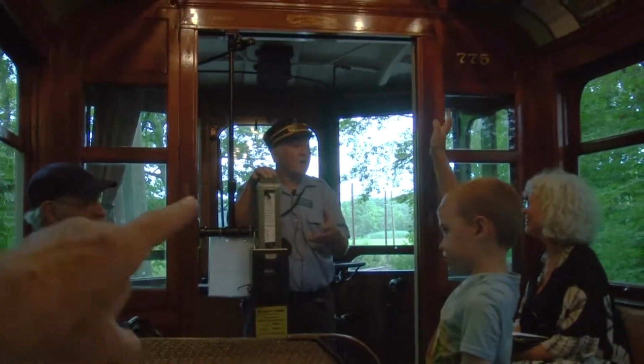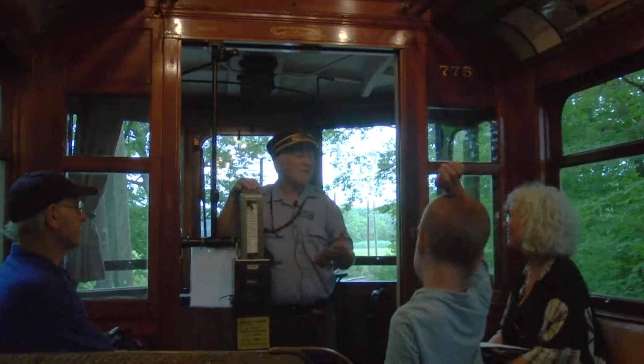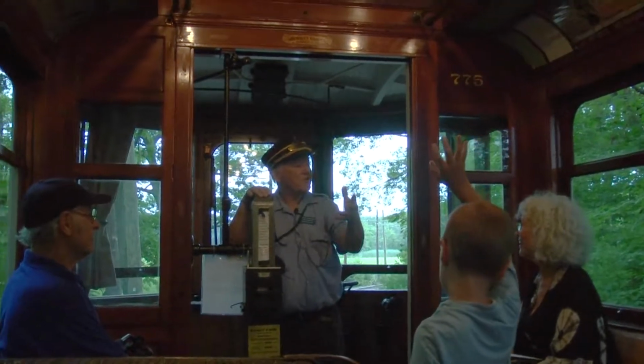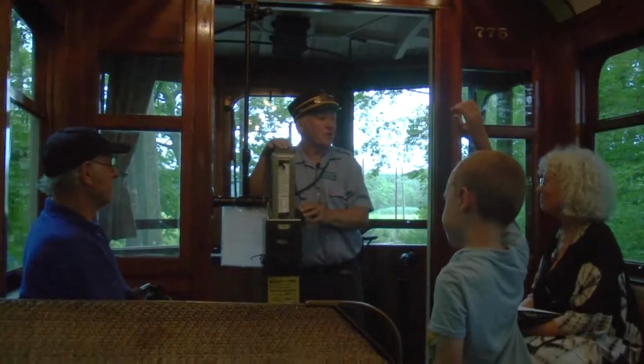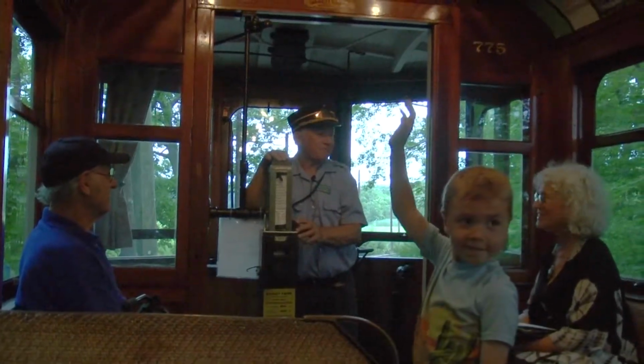Steam trains, on the other hand, with their extra weight, are designed to go a long distance before stopping. They take a long time to stop, they take a long time to get going. Electric vehicles don't.